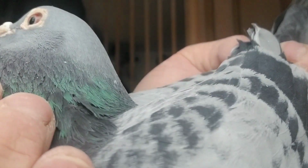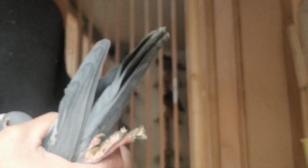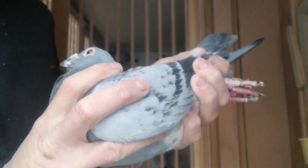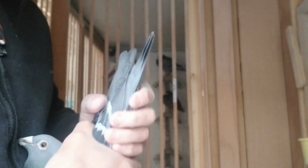I know you're not supposed to mate pearl eyes with pearl eyes, but she lost her mate last year. He got out on me. I could have mated her son back to her, but I chose instead to go with this cock because I felt he was my best cock. And she was probably my best hen. So, you know, it's all just my opinion. None of it means they're actually good birds.